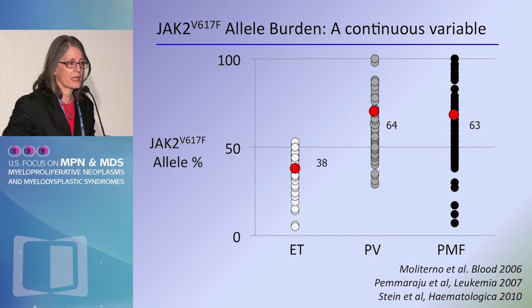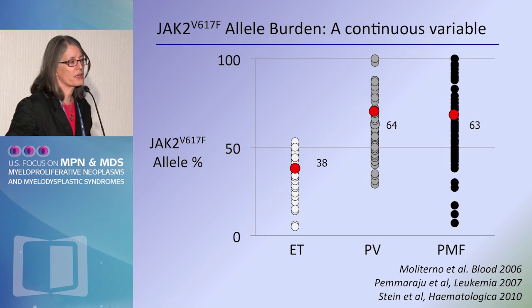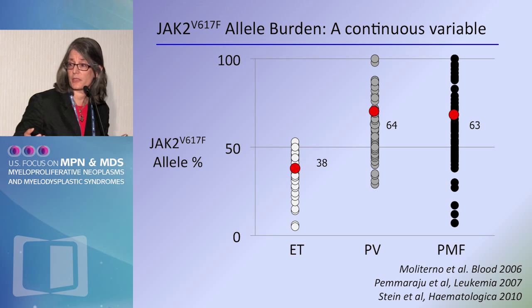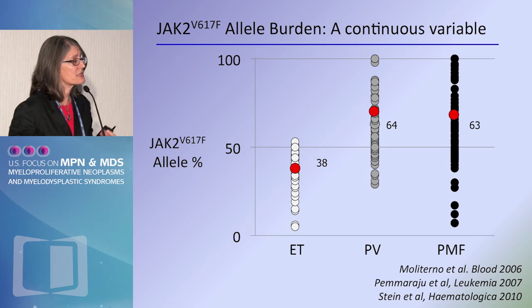Now back to the genetics of this. The JAK2 mutation really brought in the concept of the allele burden, or the burden of disease. And why was that? It was because very early on in the JAK2 discovery, it was recognized that some patients had 100% JAK2, meaning no residual wild type JAK2 locus, while others had very low levels of JAK2.